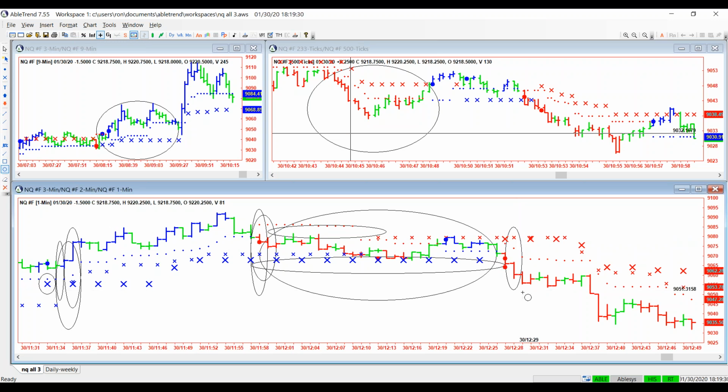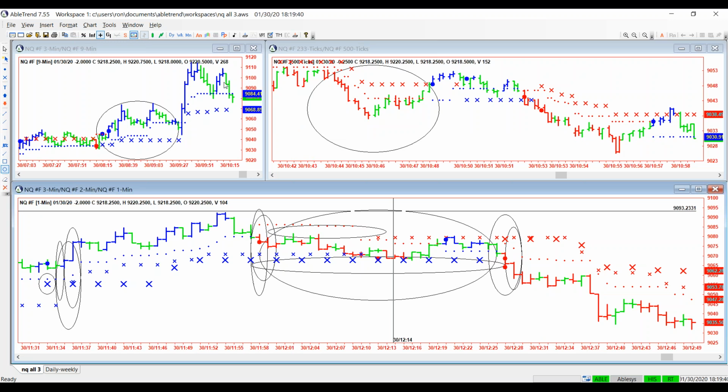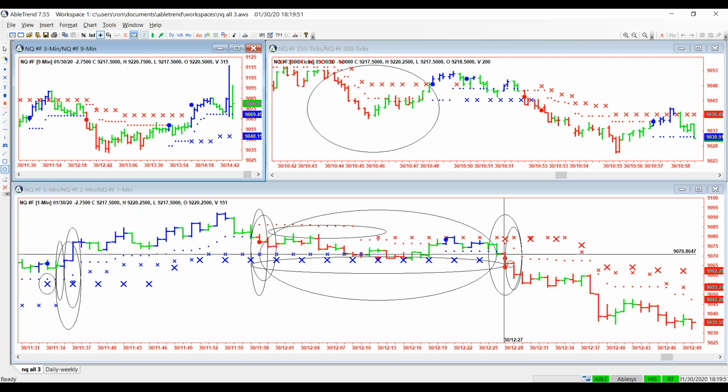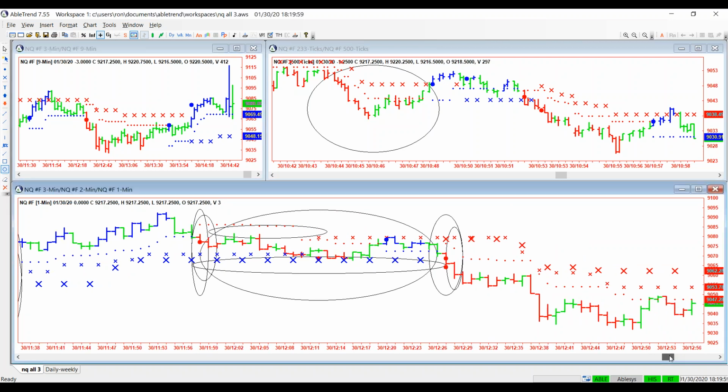Okay, triple confirmation short right there. Could you get a more textbook triple confirmation short than that? That's right before the dead zone too. So that's a valid trade. I mean, that's as good as it gets. Red bar, red 1-minute, red 2-minute, red 3-minute. I mean, that chart would be screaming at us if it could talk. And we're going short here at 65. We're going to take that all the way down.